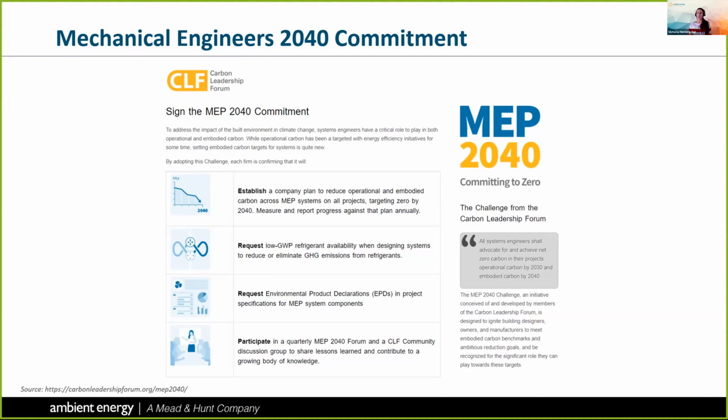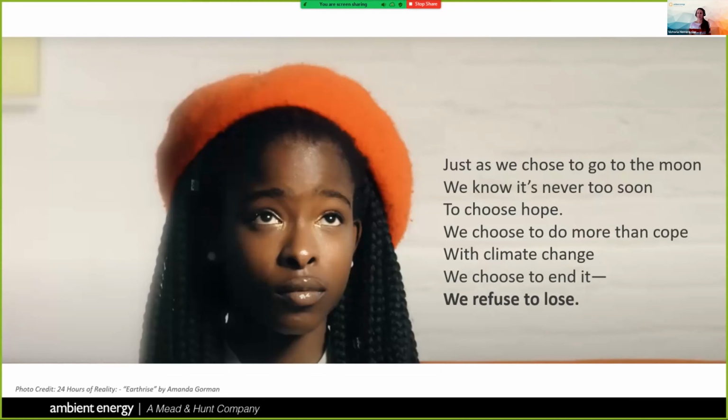the steps that you will need to follow. I will encourage you all to look at it and sign the commitment. Convince your firm to sign the commitment.